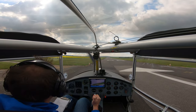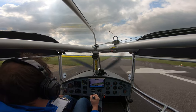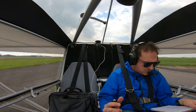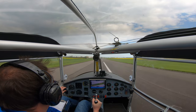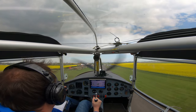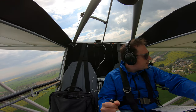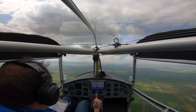Charlie, India Bravo Victor, Skyranger taxiing to runway 08 for immediate departure. Okay, so flap, trim, fuel, harness, doors, we're all good to go. To the north, and we'll be changing frequency en route.